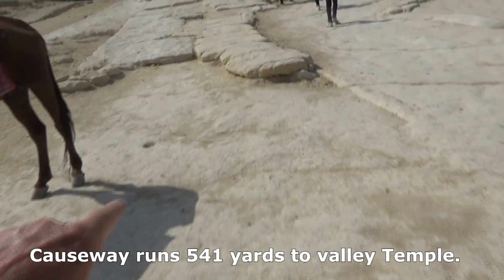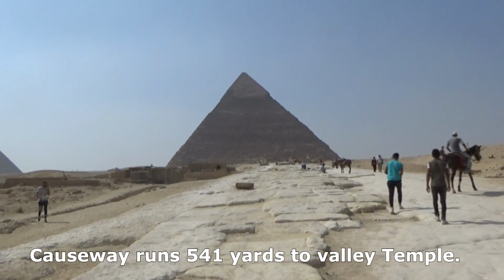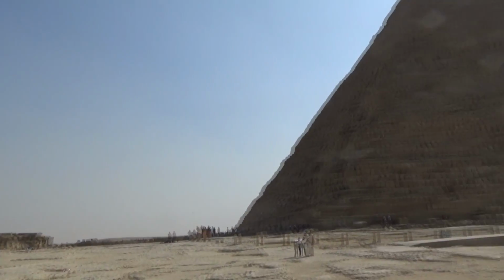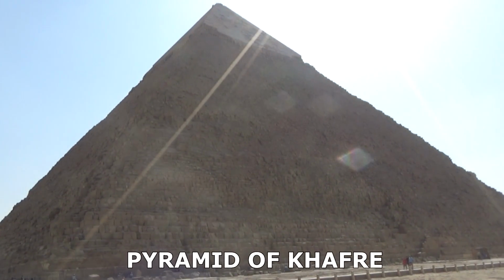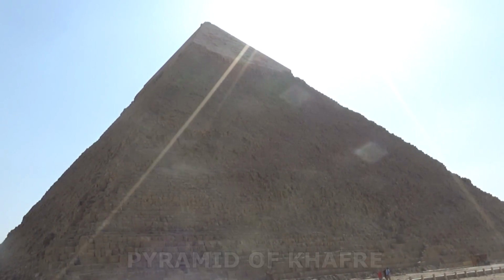This is the path going up to the pyramid. Well, we left the Great Pyramid and we're looking at this pyramid now. This is the only one that has part of the existing exterior on it, the limestone up there.